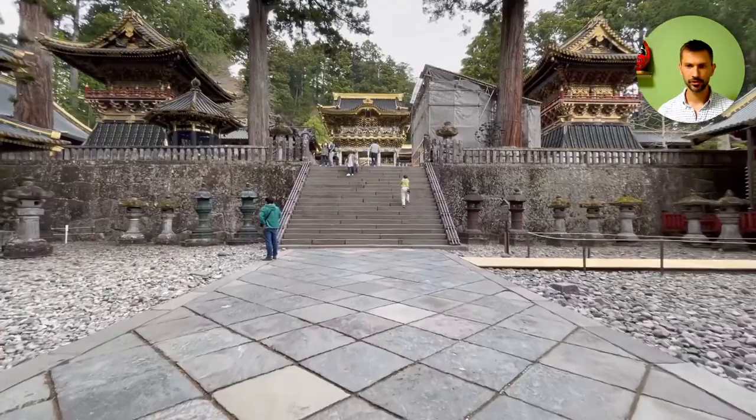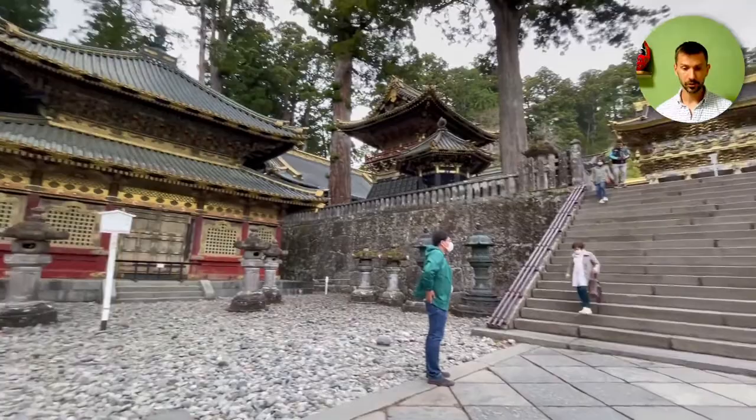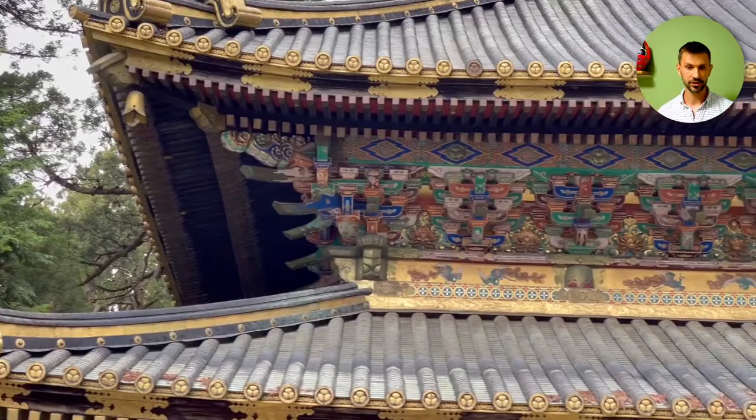Passing through that second torii gate there, this building we're going to see here on the left is the kyozo. That's actually a feature of Buddhist architecture where sacred texts are kept. It used to be the norm for Buddhism and Shinto to share spaces in this way, but that changed for political reasons during the Meiji period.